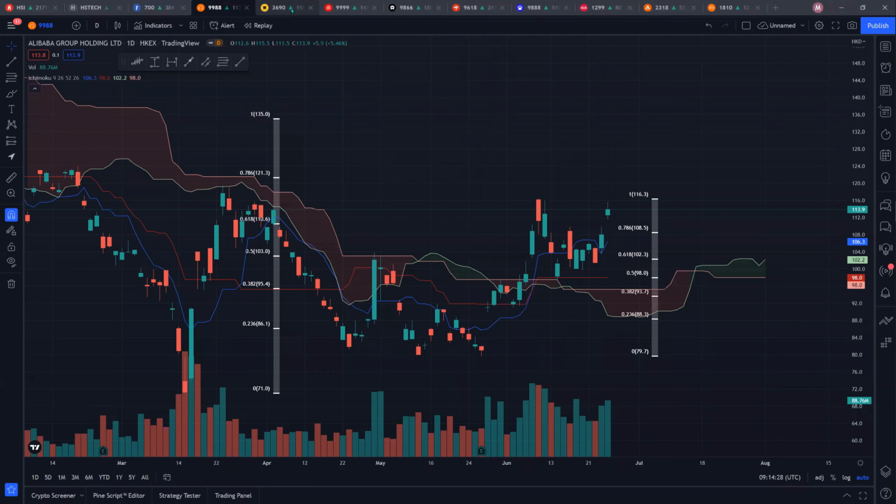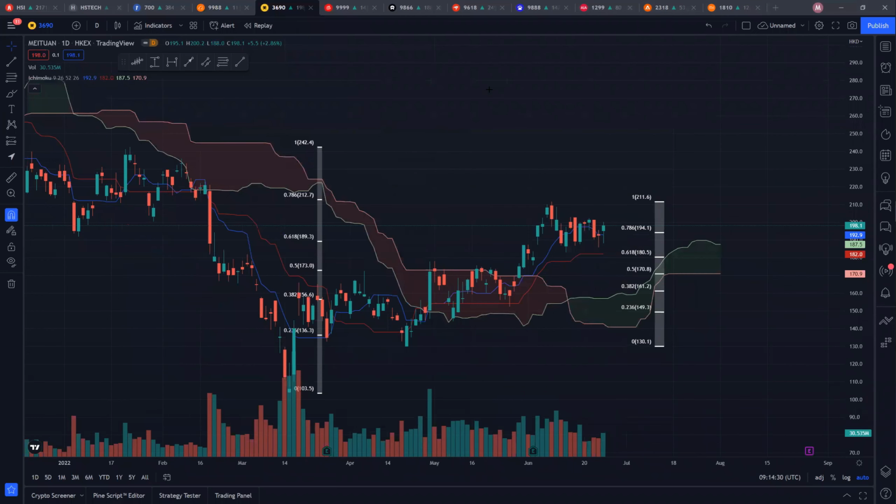Let's move on to Meituan. So Meituan seems to be trading sideways for a while. Not much action this week. You can see that it was being well supported by the blue conversion line. So if we were to go back and attempt to break above the $200 psychological resistance level, then 211 might be in sight. And thereafter, we will try to break out above this 78.6% at 212. If we are successful, then 242 may be within reach to retest this particular high here.